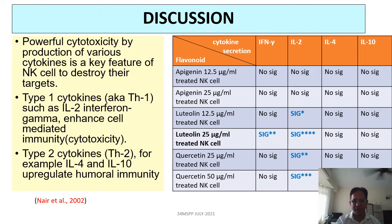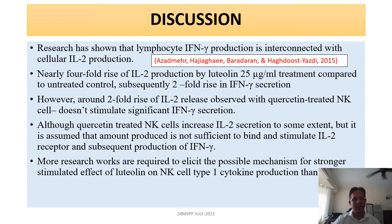Cytokine production is one of the key features for the immune cell to destroy the attacker cell, and in our study we have found that quercetin and luteolin treated NK cells significantly increased type 1 cytokine production, especially luteolin 25 microgram per ml treated NK cells, which significantly produced both interferon gamma and interleukin 2 secretion. Another study has shown that lymphocyte interferon gamma secretion is interconnected with interleukin 2 level. In our study, with the treatment with luteolin 25 microgram per ml, the NK cells produced four times higher level of interleukin-2 compared to the normal untreated control group.